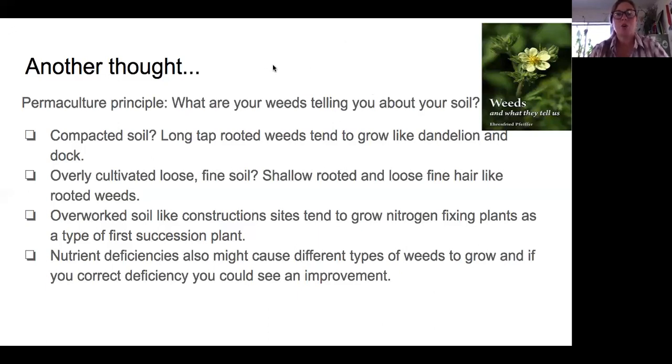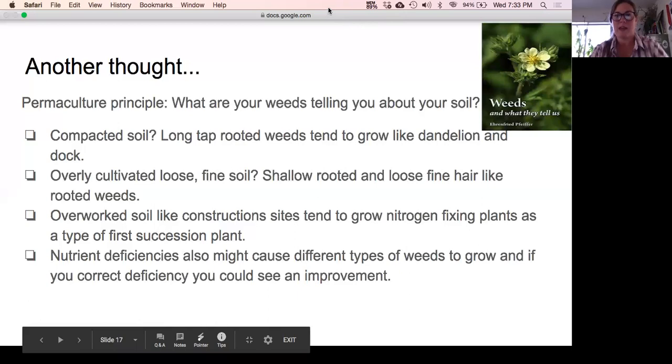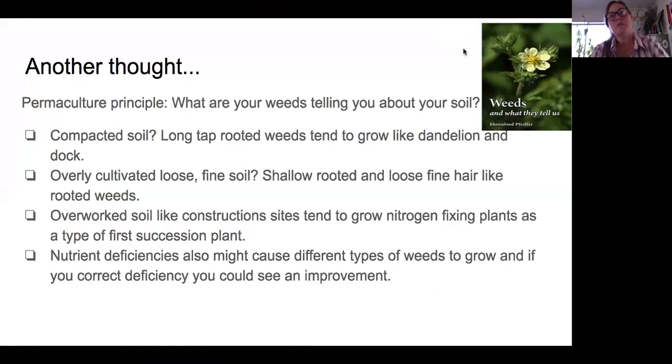Okay, so that is what I'm going to share right now about invasives and noxious weeds. And I'm going to move on to talking about natives, unless anybody has any burning questions that they want to ask. I have two more questions if you're ready.